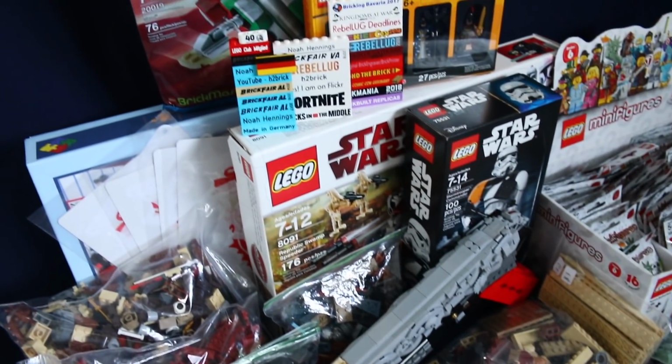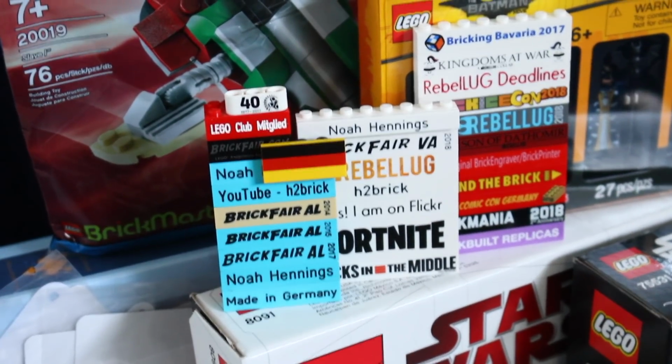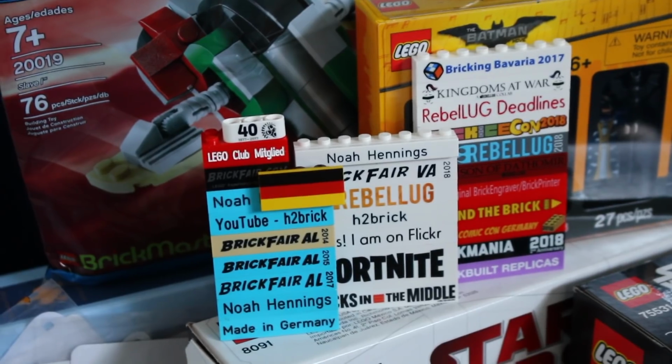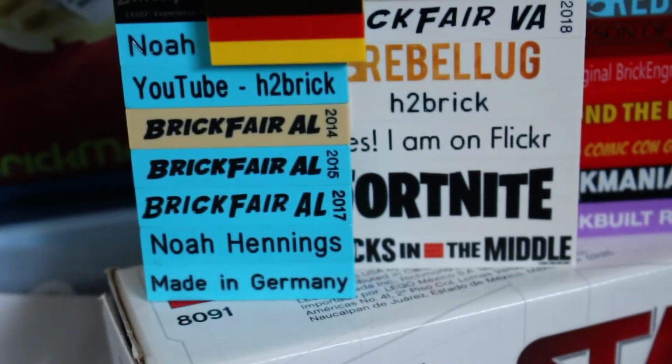Now getting into more of these sets and minifigures. Here, of course, my brick badges, or pieces that go to my large brick badge that over the years has grown significantly. So there's a lot of bricks and pieces and whatnot.